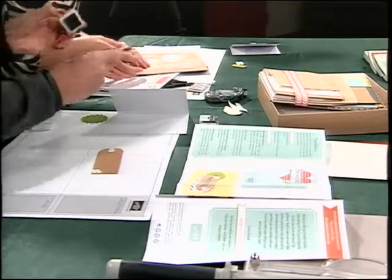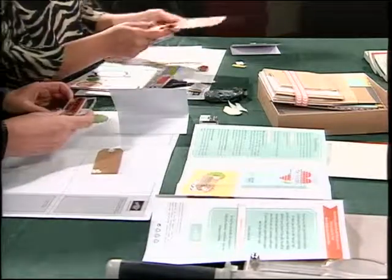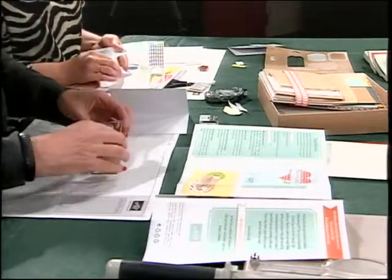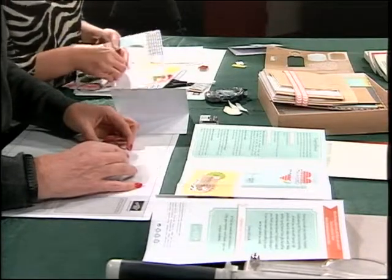Am I doing that right? You are, that's perfect. Okay, so now I need one of these little hearts. Turn it over, put it right in the middle.